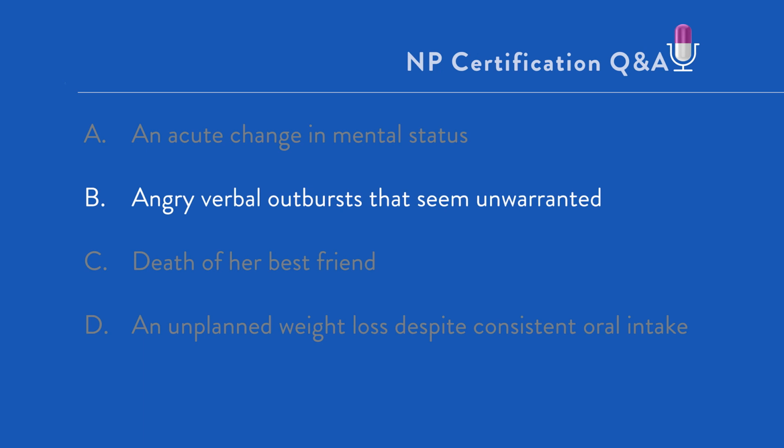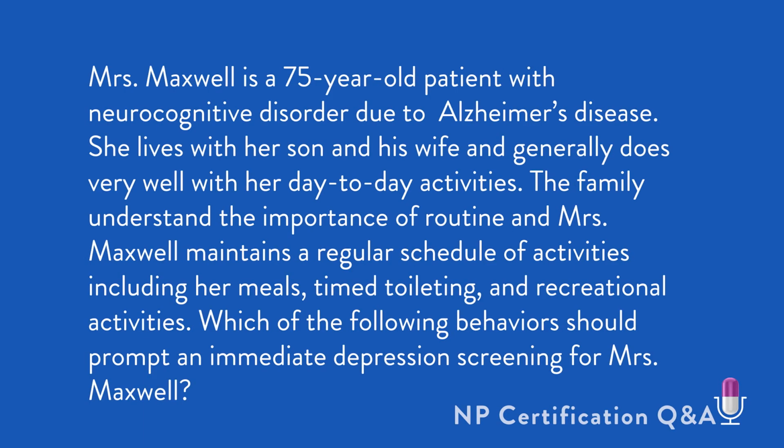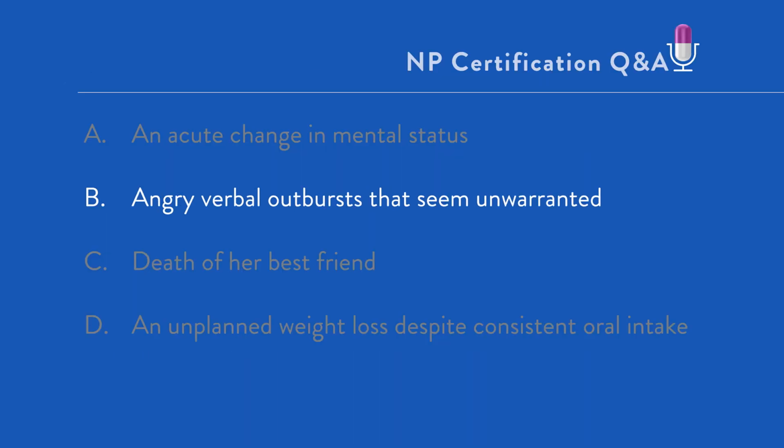So the best answer to this question, and again, the question very specifically is, in this patient with neurocognitive disorder due to Alzheimer's disease, what behaviors would prompt an immediate depression screening? The best answer is B.